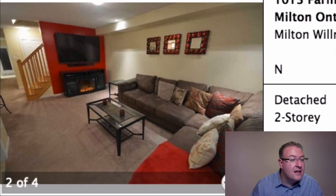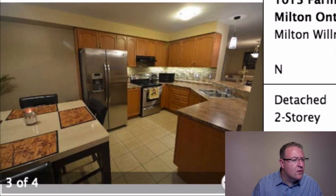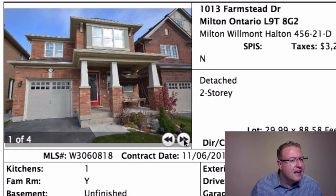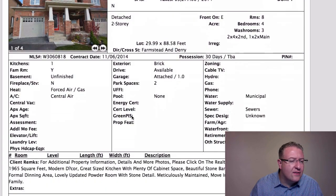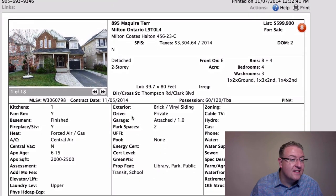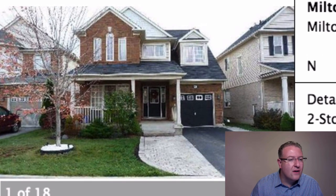Farmstead is $579. This is a Plan 8, 1938 square feet, I believe, and they're not going to get this price. I know that firsthand because I've seen the struggles to get anything above $530 on Farmstead when I've sold the exact same model with hardwood floors. So it's too far off the mark.